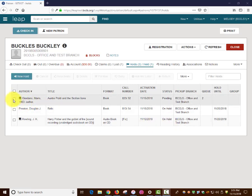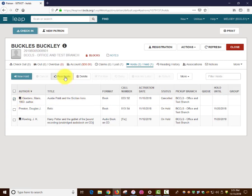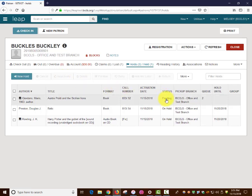To cancel a hold, click the checkbox next to the desired item and click Cancel. The hold status will have changed to canceled. A canceled hold is not gone forever. It still stays on the patron's account. If this was an accident, click the checkbox next to the canceled item and click Reactivate, and that will reactivate the hold. The status of the item has changed back to either pending or active.